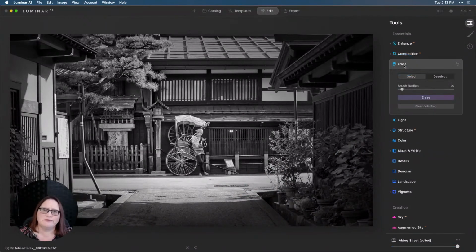And you know, a lot of times when I'm doing street photography, I usually leave those things alone because it's that whole snapshot of a moment in time of humanity. It's obviously a personal choice. I kind of take street photography to be a little bit more journalistic as opposed to artistic, but your photos, your choice. So let's go ahead and take a look at what that looks like. I'm going to go down here to the bottom and maybe make my brush a little bit bigger, and I'm just going to brush in over that grate there in the foreground and click erase and see how that goes. Give it a moment to render there.